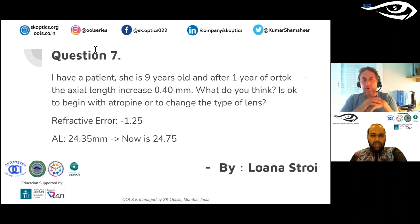Of course, atropine. Atropine, of course. That's for sure. Then modify the lens, yes. We need to look at the fit. We need to look at the map we have. We need to see what is happening here. I'm pretty sure we do not have a small enough treatment zone there. But even so, the axial length increase is really high.